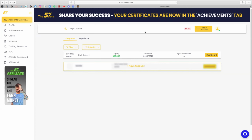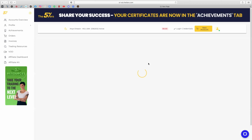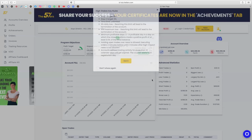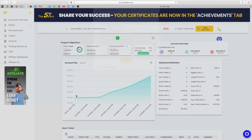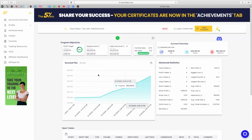Okay, so this is the dashboard. I'll just click here. This is my account. Okay, so this is my dashboard here. I think it's much easier and more convenient to show you guys what my dashboard looks like in the Fivers. This is it.